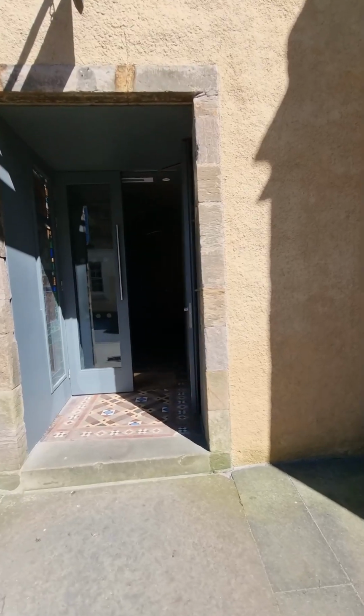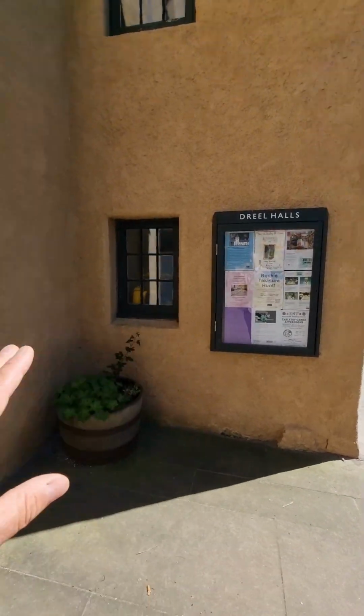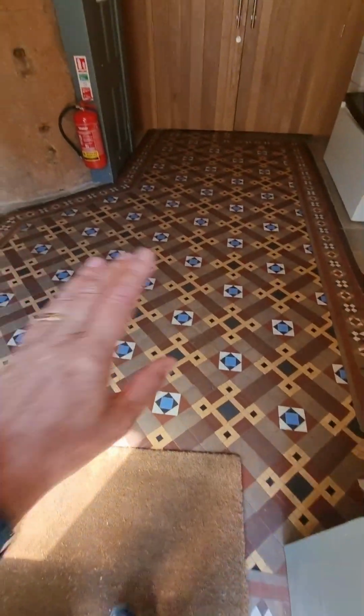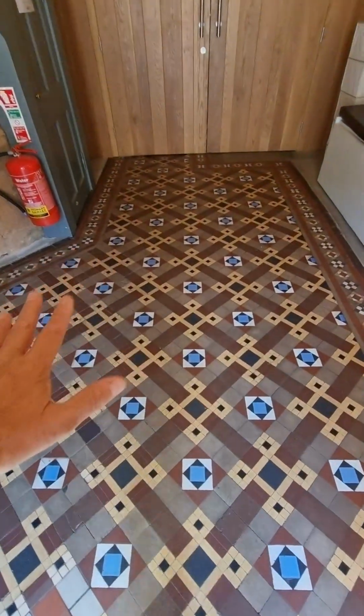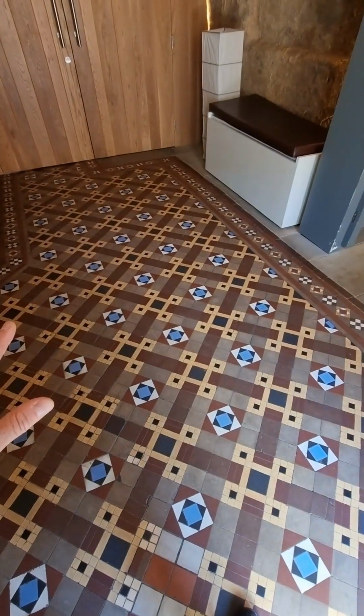But what I love about this when we first come in, there's lots of information on here. Community cinemas here as well, if you want to know any more. There's a link in this post to the Dreel Hall, so click on it if you get a chance, if you want to know more. This was obviously put in early 1900s, late 1800s, because this is quite traditional to a lot of houses that were built at that point in time.